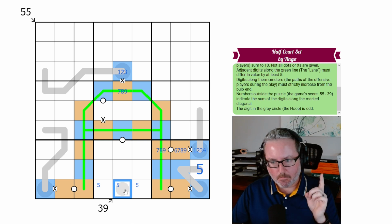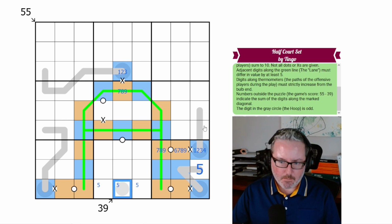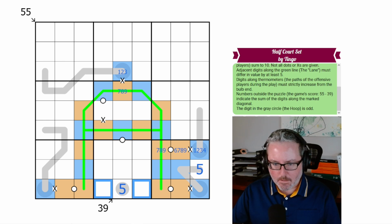But no, it can't be a 4 because this is an odd digit. So let's make sure my math was right. 17, 26, 35. This has to at least be 4, and it can't be 4. Yes, this is a 5. Okay. That's kind of fun how that worked out, and these are low digits.